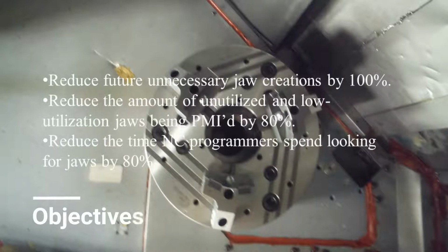The objectives of our project are to reduce future unnecessary jaw creations by 100%, reduce the amount of unutilized jaws being PMI'd by 80%, and to reduce the time NC programmers search for jaws by 80%.